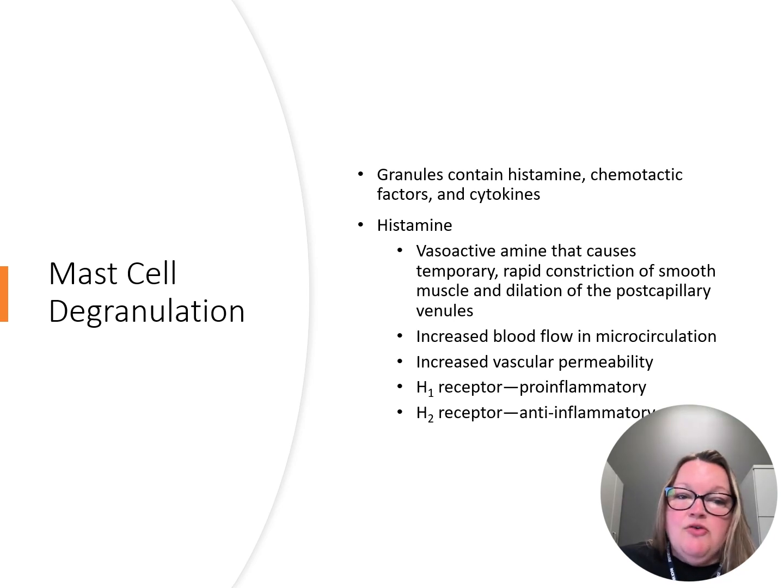H2 receptors, again, are anti-inflammatory in nature because they suppress leukocyte function. These are commonly found in the parietal cells of the stomach mucosa. Stimulation of these causes secretion of stomach acid. This is usually a normal body function. We need stomach acid to break down our foods. But if someone is taking an H2 blocker like Pepcid, this is going to reduce gastric acidity because it's going to block the production of acid.